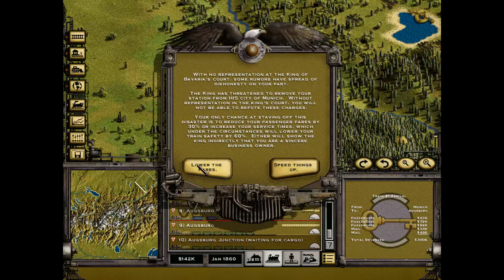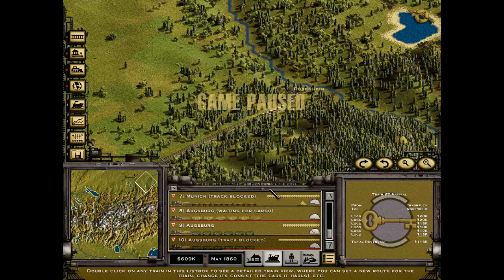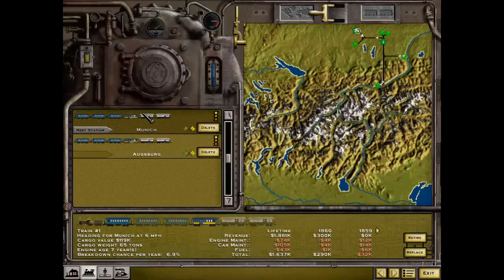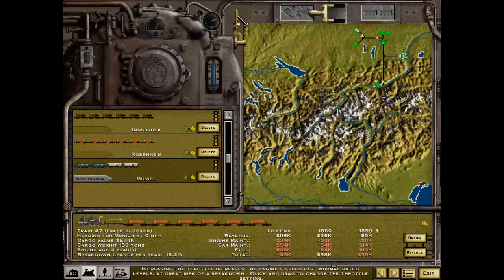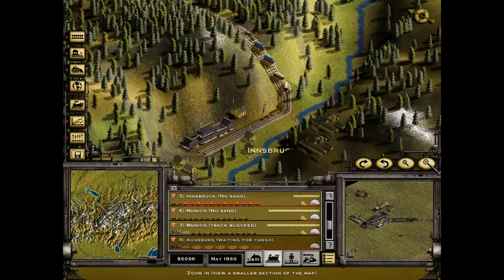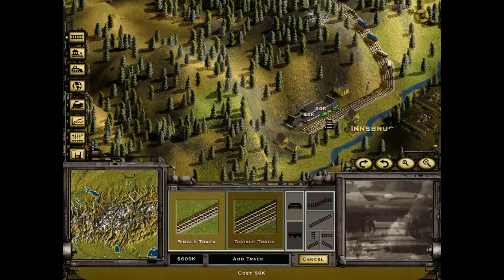This one's a dilemma. I'm going to lose a lot of money, or I'm going to lose some safety. So I'm going to speed things up. I'm just wondering whether that's changed my trains to being, let's bring that back to there. I don't know which one's actually the right one, so I'm not quite sure in that regard. But let's see how we can go about getting around.